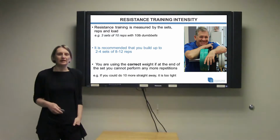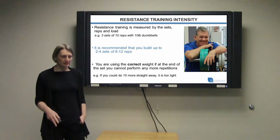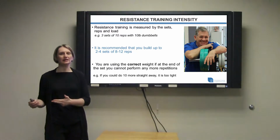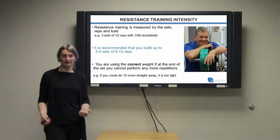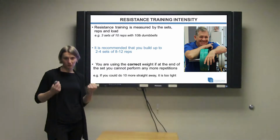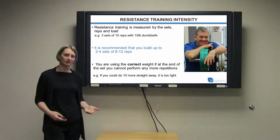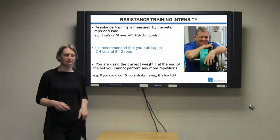And if you're using the correct weight, at the end of the set, you should not be able to perform many more repetitions. So that means that if I'm lifting 10 pounds and I finish and I think I could do another 30, it's probably too light and I probably need to increase the intensity of my weight. So maybe I need 15 or 20 pounds. And in saying that as well, if I'm lifting 10 pounds and I can only do 4, it's probably too heavy and I might need to reduce the weight that I'm using. And so that's a really good gauge on if it's too light or too heavy. Can you do any more? And I want you to get to about 10 to 12 without being able to do many more.